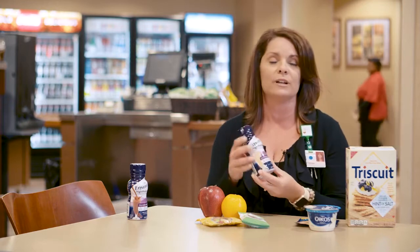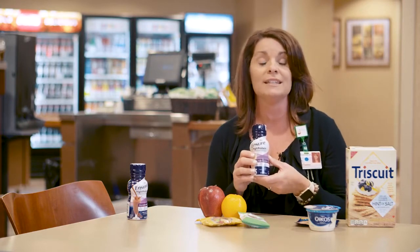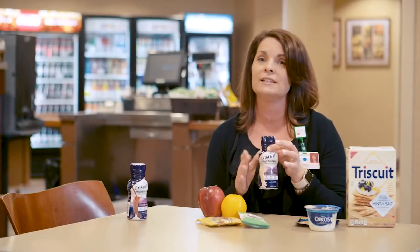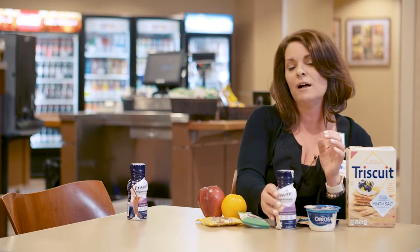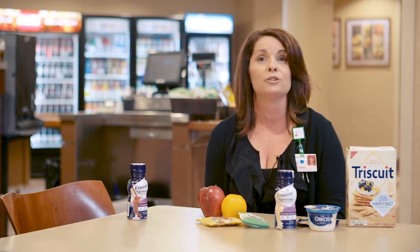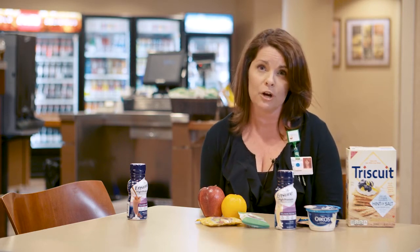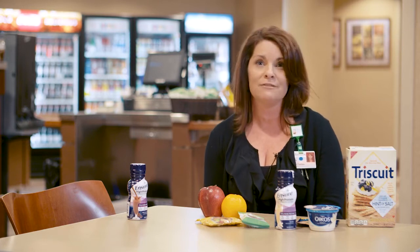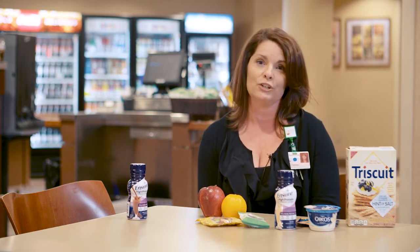Also, we've got these drinks. There are many versions of these in the grocery store. The higher protein version that has the lower amount of calories is an excellent choice. Those will also help you maintain a good weight. We want to maintain a good weight because being obese or overweight adds extra pressure to our joints. So eating a great balanced diet, high in lean proteins and fiber, low in fats and sugars will help you do that.